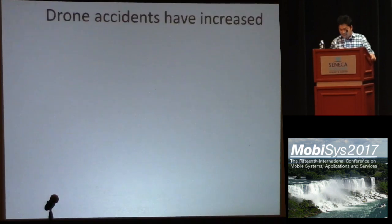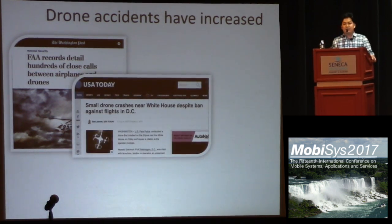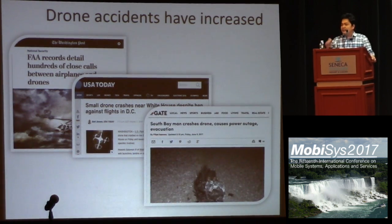Drone accidents have been reported increasingly. Last year, the FAA reported hundreds of close calls between airplanes and drones. In 2015, there was a drone crash very close to the White House, despite a no-fly law in DC. Two weeks ago, there was a drone crash that caused a power failure and evacuation in California.